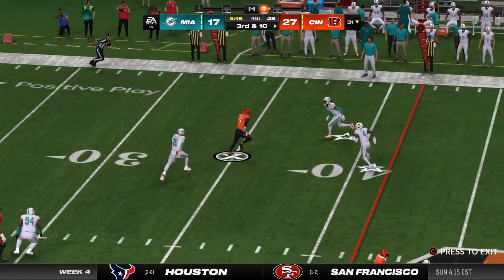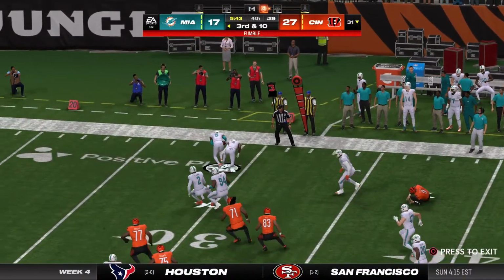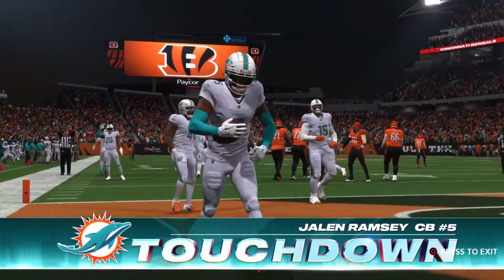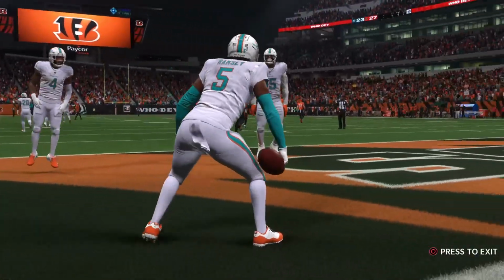Dancing to his left. Now Burrow loses the football. And this is picked up by the Dolphins. There he goes, right side. And this is brought all the way back. A fumble recovery and taken to the house for a Miami touchdown.